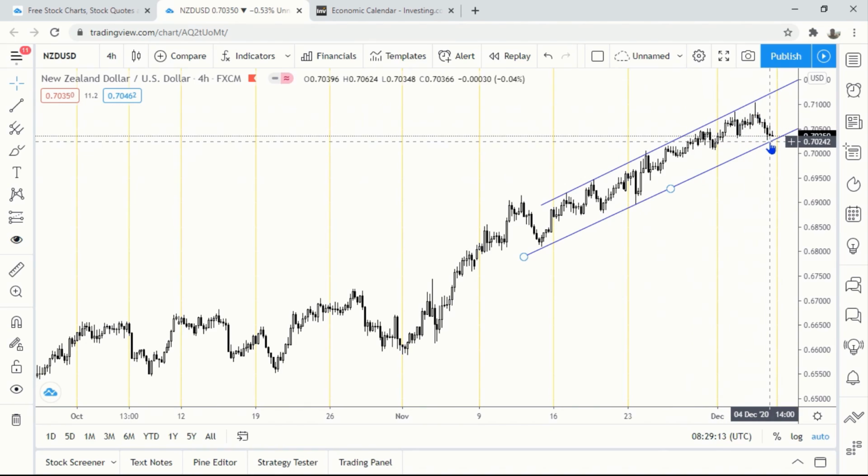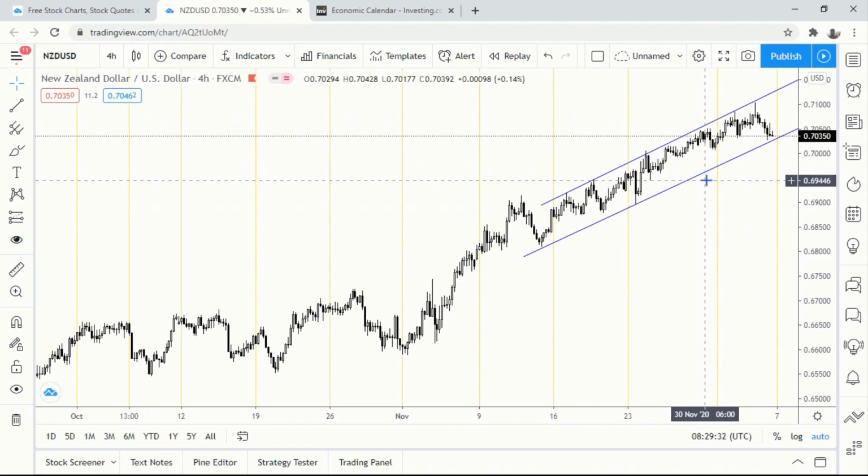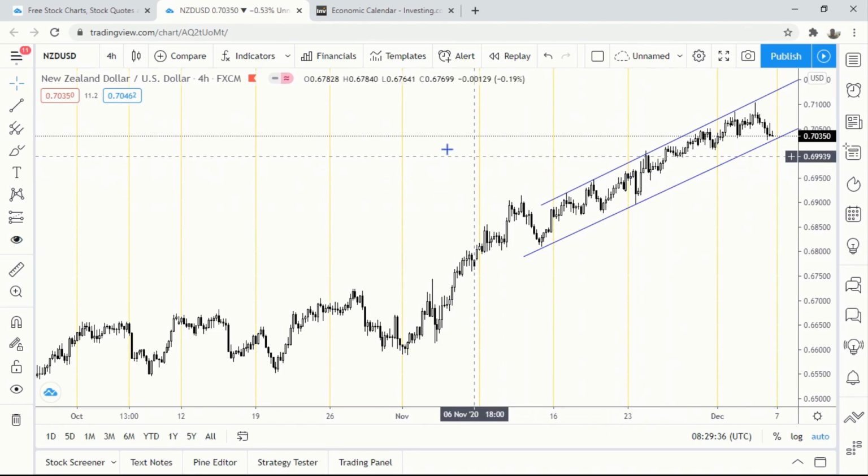A break below the support of the channel could mean bearish momentum for the NZD-USD, whereas a break above the resistance of the channel would mean even stronger bullish momentum. For all the forecasts for the coming week, stay cautious of false breaks as usual.